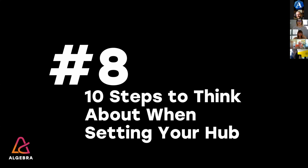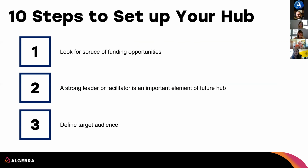And now we come to the end, and this is the discussion about 10 steps to think about when you are setting up your hub. So, as you said, take a look at the funding, because you are doing something that is very important, especially if you are dealing with culture and creative industries. Also, if you are looking to follow a certain hub, try to help the hub to get traction and to get some funding, mostly from the governmental, but also from some commercial projects, because I believe that the number of people who will be interested in such services is quite big.